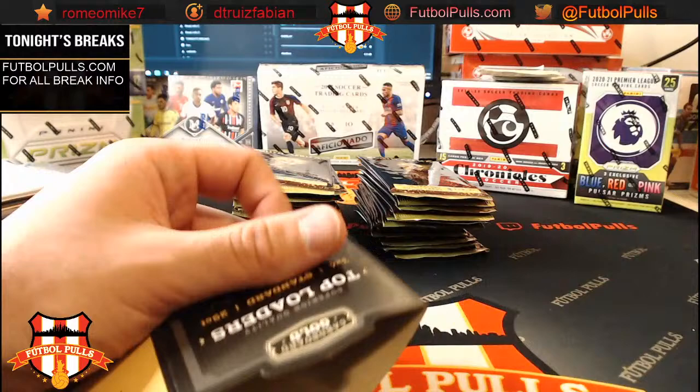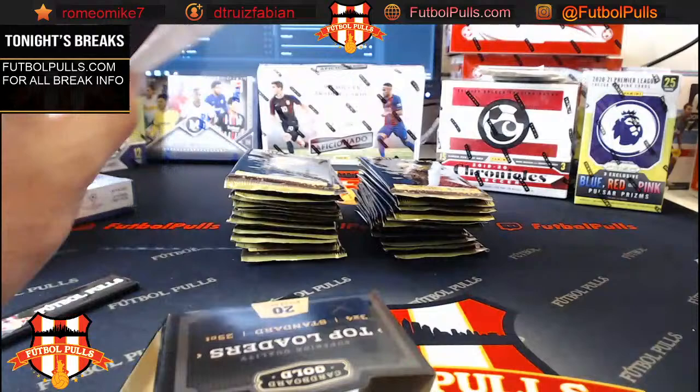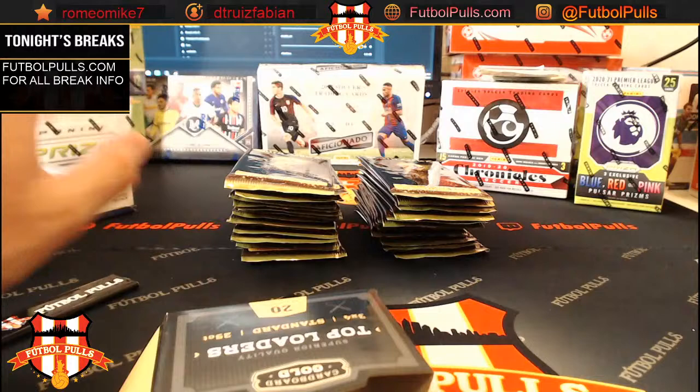How much for the empty box? I mean, I can fold it up and ship, but you're just gonna have to cover the shipping for it, because it'll have to go in a priority mailbox.